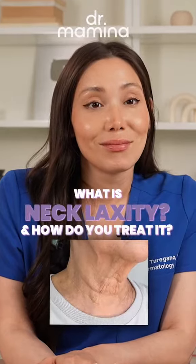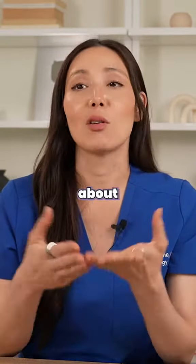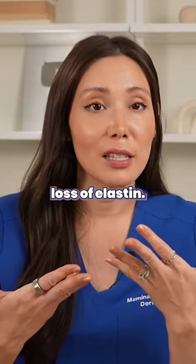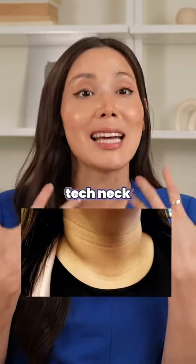What is neck laxity and how do you treat it? Common question. I get a question a lot from my patients about loose skin on their neck or neck laxity. And this is a result of natural aging, loss of collagen, loss of elastin. I also get a lot of questions from young people about necklines and what we call tech neck.